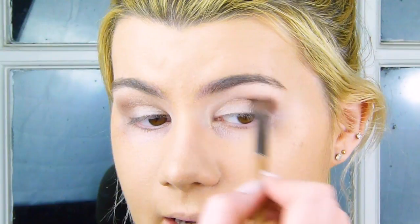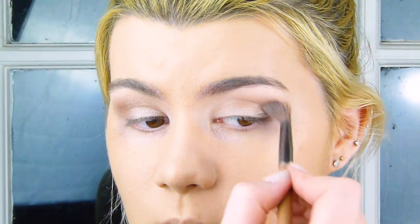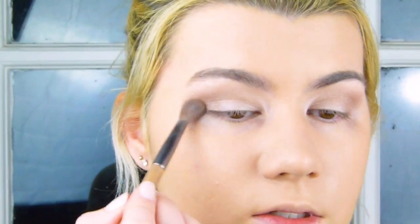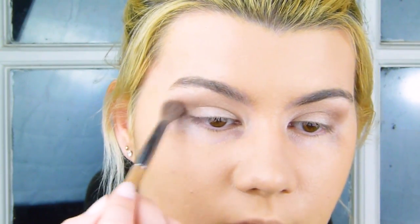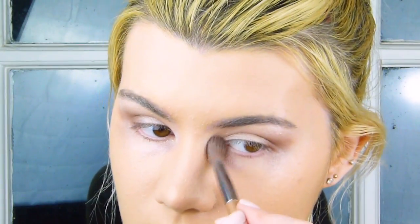I'm doing this with my eyes open just so I'm actually getting it right in the crease and just sweeping it back and forth, building it up. And then just adding some more of that dark brown. This blending always takes away some of the product and sort of softens it, so you always have to go back in and sort of deepen it up. And then I'm just going to put a little bit of that champagne shade on my brow bone as well and in my inner corners.